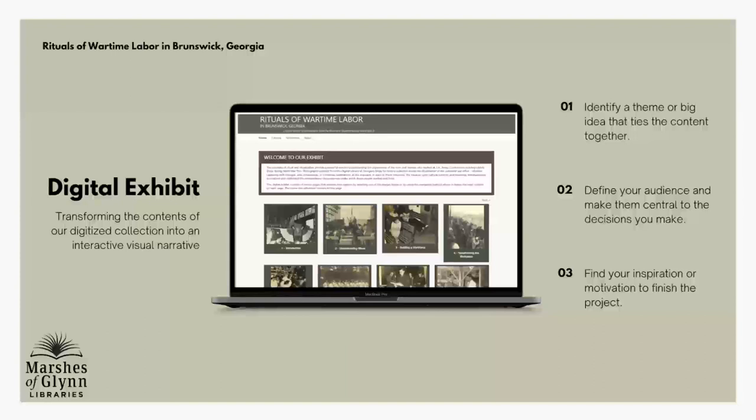So with joining this cohort and learning to develop a digital exhibit, it was a shift in perspective, as has been discussed, because we were going from not just collecting materials and describing them, but really transforming those contents into an interactive visual narrative. So that storytelling process, whether it's visual, which it is in this case, was an important feature that you had to learn as part of what we're doing.